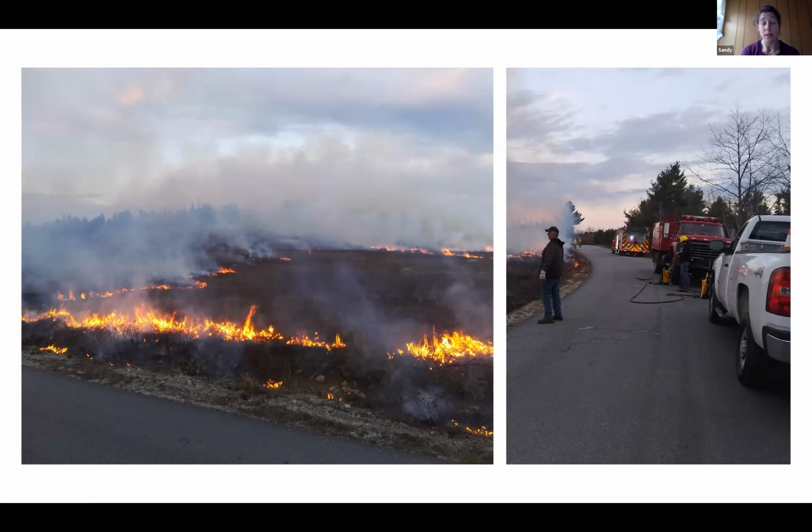You might have seen that we burned it. I say we burned it with their help, but more they burned it with our help. The Blue Hill and the Sedgwick Fire Department, with assistance from the Blue Hill Fire Department. And George and I were standing there.